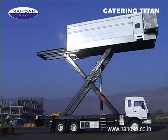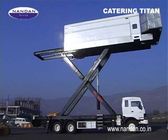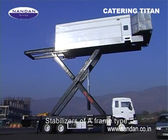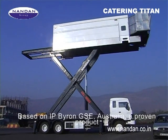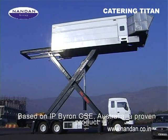Once the operator functions the widen function, he can take it forward to interface it exactly to the aircraft, thus narrowing the gap. And this is the exact position under which the A380 will be serviced in all its safety. There are stainless steel side grills which will ensure there is no material which will fall off, and the entire door of the A380 will open inside this grill itself.